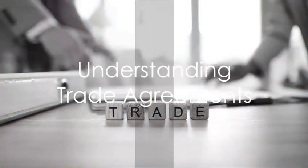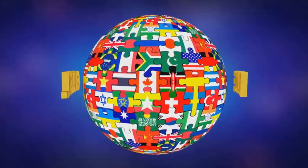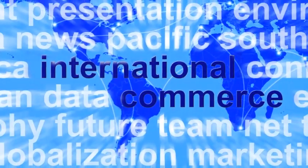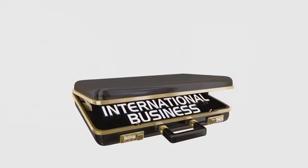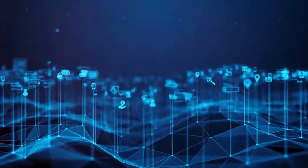Finally, let's not overlook the importance of understanding trade agreements. These are vital roadmaps guiding your journey into the international market. You can unearth these treasures by visiting trade association websites or your local chamber of commerce. Knowing your trade agreements is like having a roadmap to your destination. Now, you're all set to find your international buyers online.